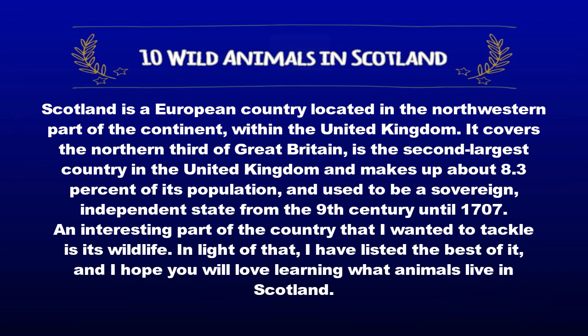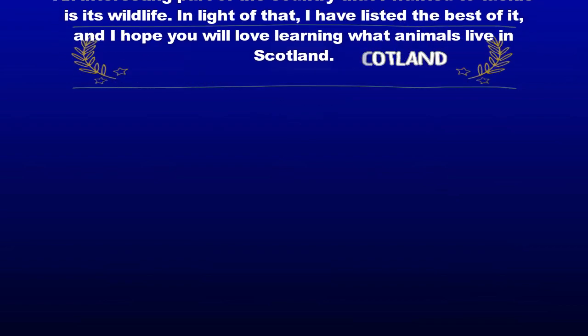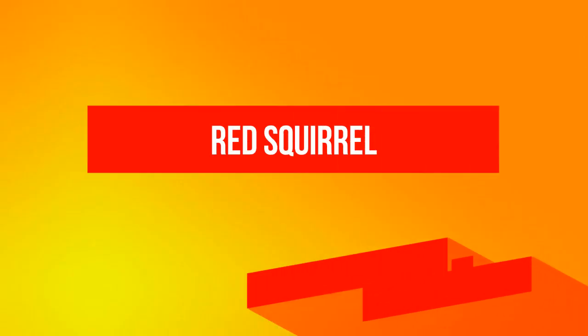An interesting part of the country that I wanted to tackle is its wildlife. In light of that, I have listed the best of it, and I hope you will love learning what animals live in Scotland. On place 10, Red Squirrel.